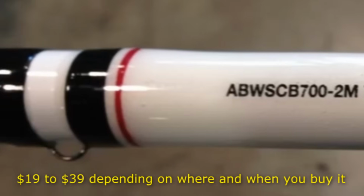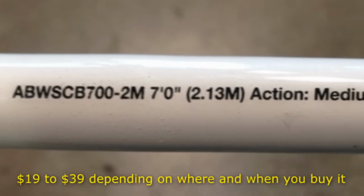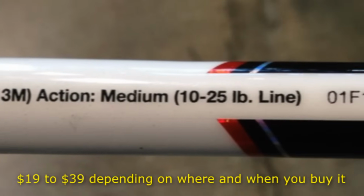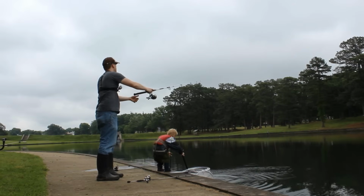The first rod and reel combo is the Alpha Big Water rod and reel set. It's $39 and comes spooled with mono. It's a 2-piece, 7-foot medium action rod, and it's strong enough to land carp in the 30-pound range. And this rod throws about 2 ounces of lead comfortably.